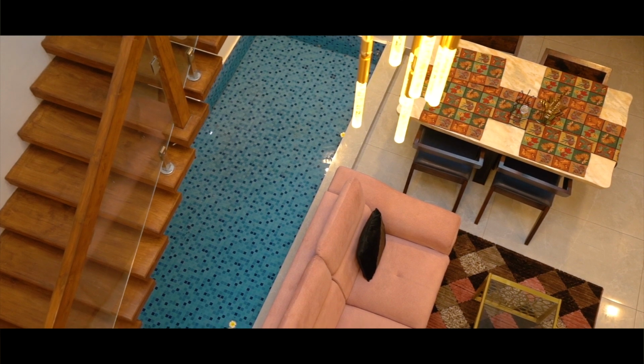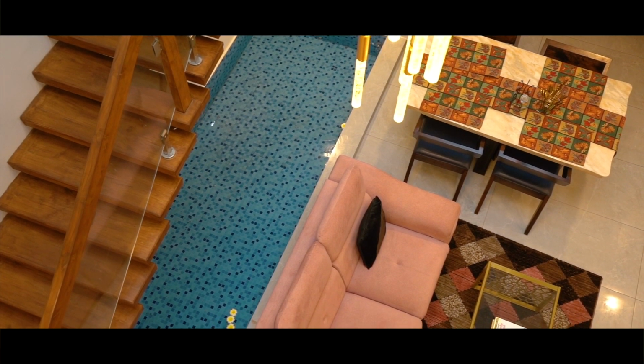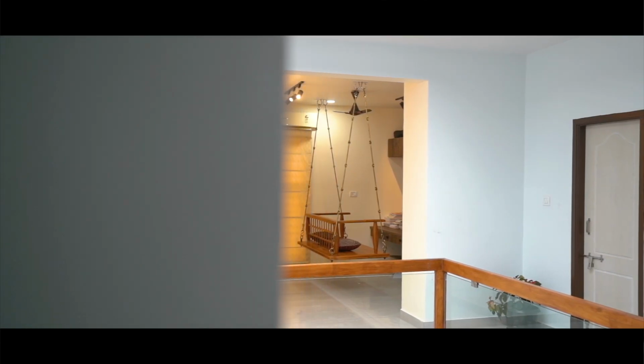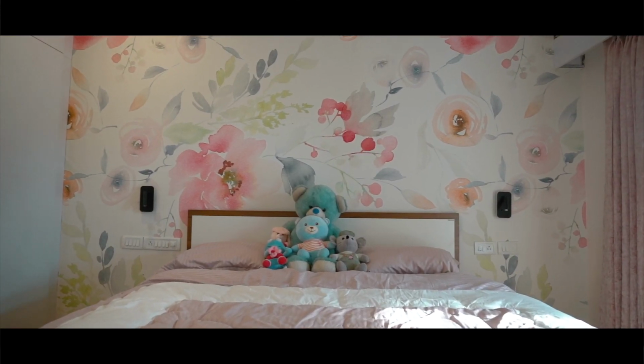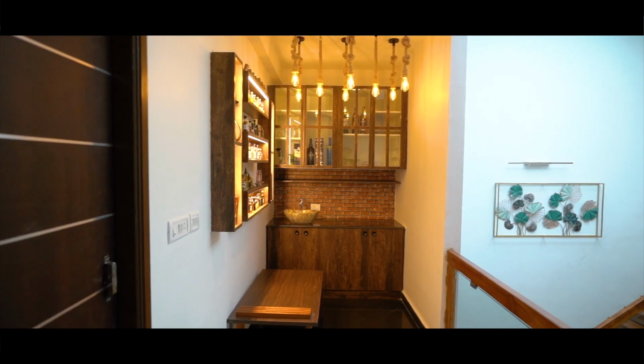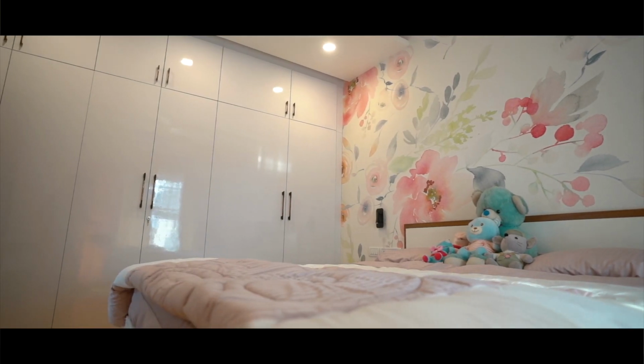We selected neutral colored vitrified tiles for the flooring, which highlights the area and gives it a spacious appearance. While the main interior paint color is kept white to provide a neutral environment, one wall in each space is accented either with texture paint or cladding.